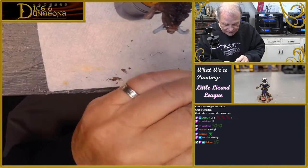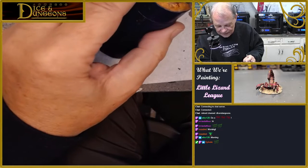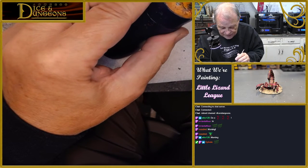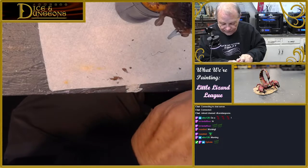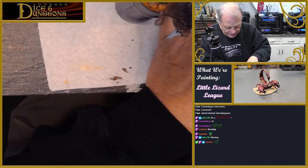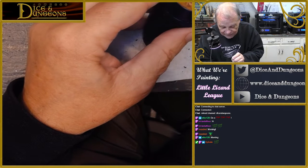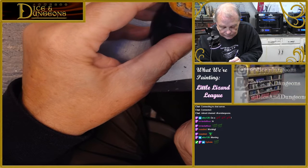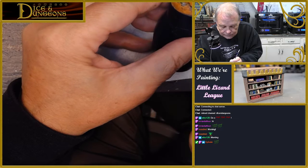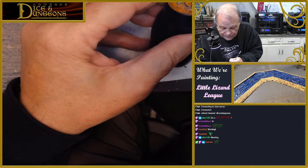So let's start with the eyes and see how that goes. I used the gray here to touch that up, but that didn't work very well. When I do the dark brown touch up, I'll catch that. We'll see how these eyes go. Like I was saying, I can't really get to them from the top. Right. It's the tiniest little bit.